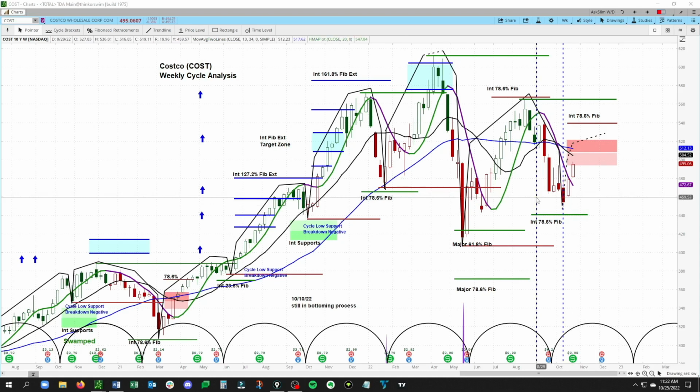What we see here in Costco is that this has just likely formed a key weekly low. That low was due 8/29 to 10/10, and the low formed the week of 10/10 and is now turning back to the upside in this rising phase. So far, we are only 2 weeks off of that key low. Overall, we are looking for a move to this intermediate term 50 at 507.73 to the 61.8 at around 521.50 or so in this weekly rising phase.